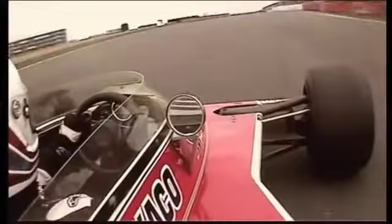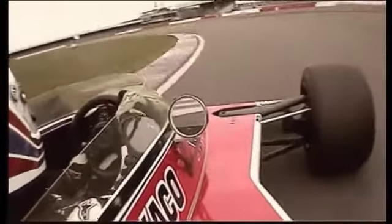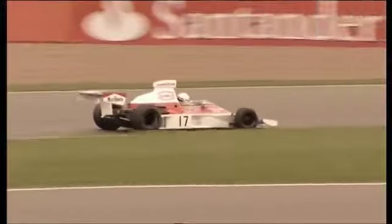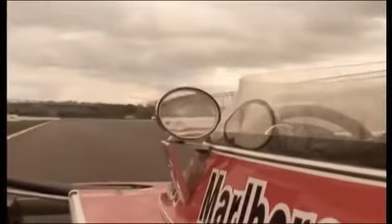Into Bridge corner. Super, just what you need. Oh yeah, a little bit of power slide there. Bit of curb. Oh yeah, don't you try that on me. I can see why this car won 16 races and two world championships.